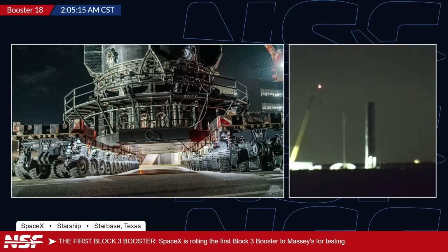So that's right as Booster 18 is starting its roll onto Highway 4. And I mean, you can see all the SPMT wheels moving, the plumbing on that booster. Speaking of the next picture, you asked for plumbing. I wasn't gonna talk about the photo until it's ready to be shown.